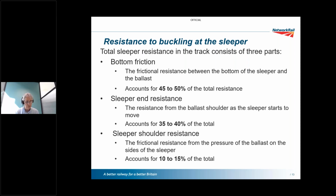The sleeper end resistance is the resistance from the ballast shoulder. It only becomes effective as the sleeper actually starts to move, so it's similar to passive soil pressure in that respect. It depends not only on the height of the shoulder, the ballast density and its level of compaction, but also on the distance covered by the sleeper. And sometimes when a track has approached buckling, you can find a small gap at the end of the sleeper where the lateral resistance limit has been approached.